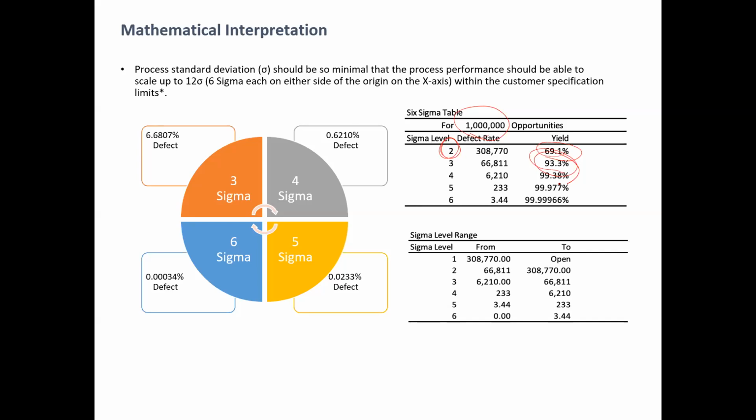So here for Six Sigma, it means for each 1 million doors you are getting only 3.4 defective doors, which means 99.9996% efficiency. So the higher the Sigma level you reach, the better quality you can achieve.